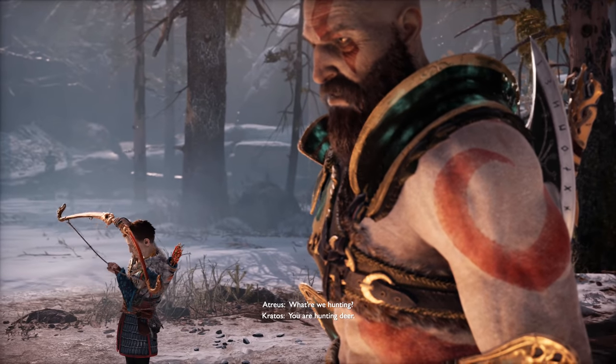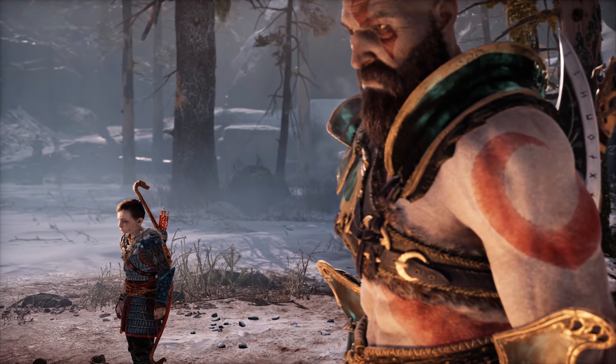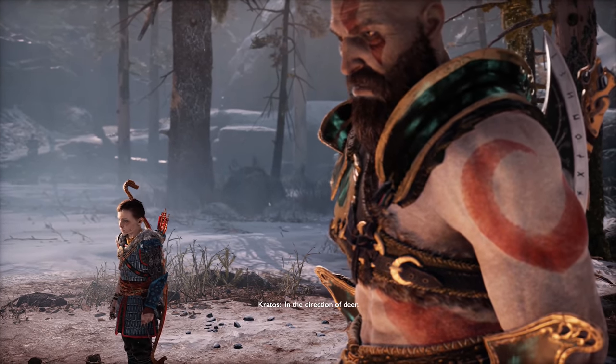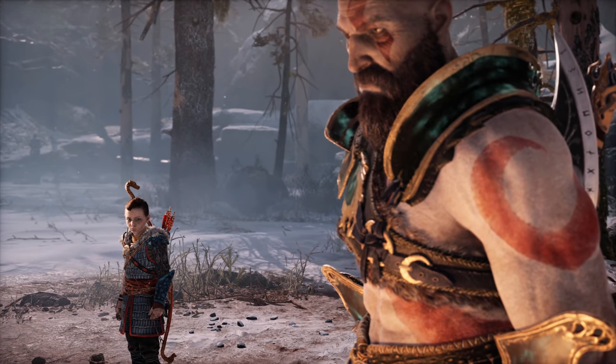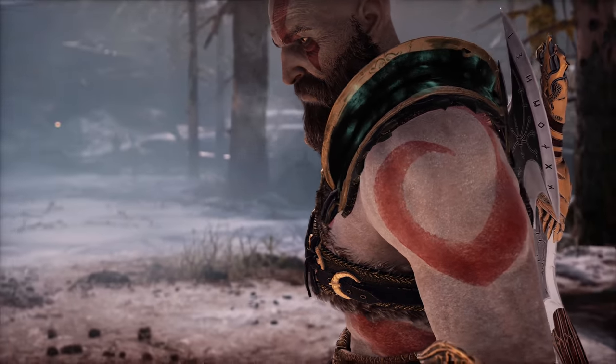What are we hunting? You are hunting deer. Which way? In the direction of deer. Okay, this way.